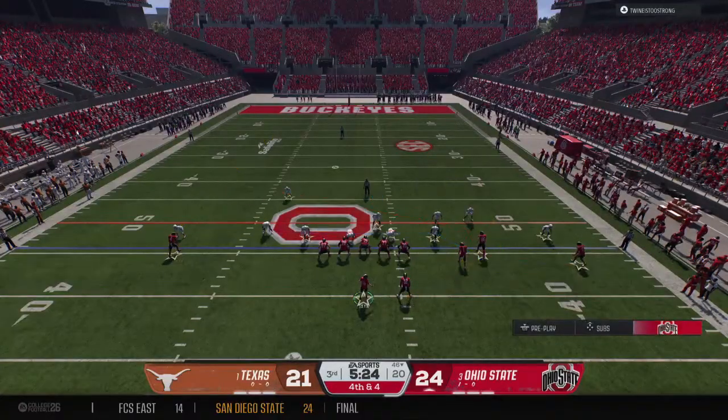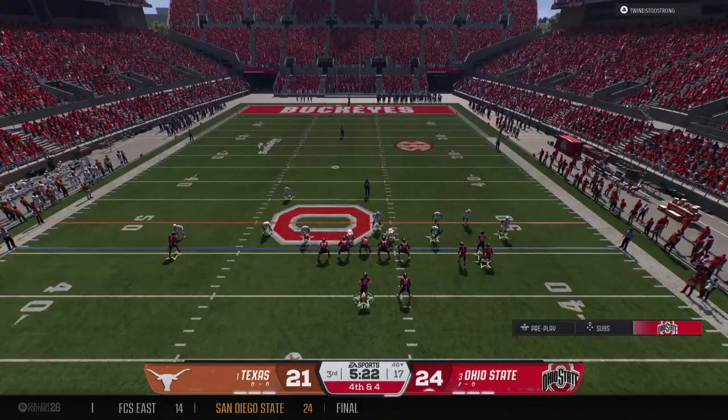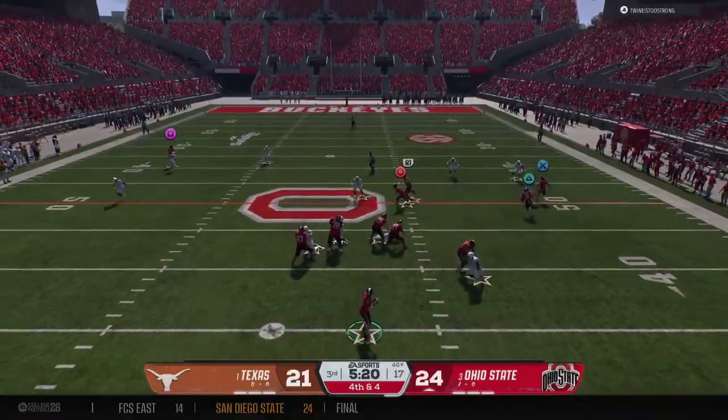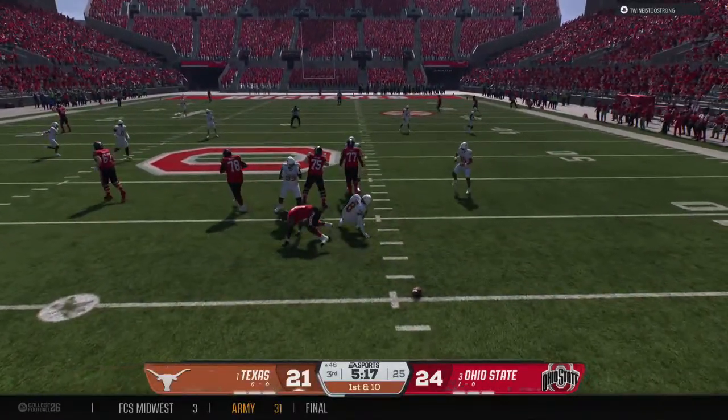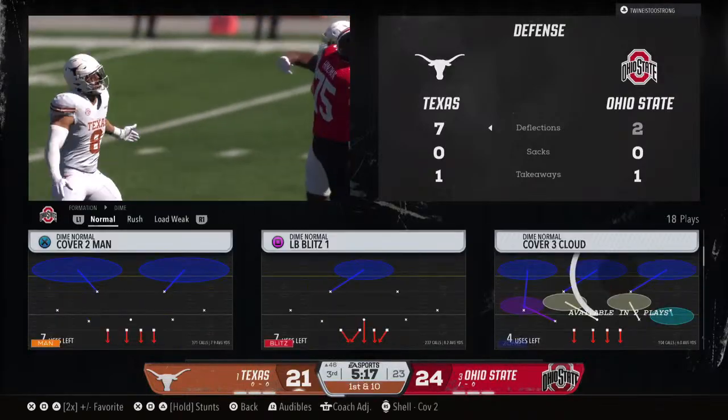Quarterback changing the play now at the line. 4th down, looking to throw for it. He's running out of time here. It's a 4th down stop. The offense will take over in plus territory.